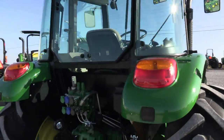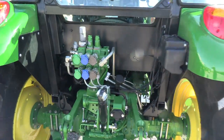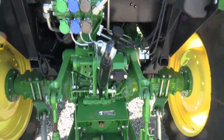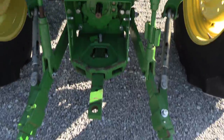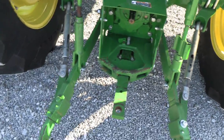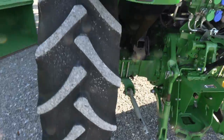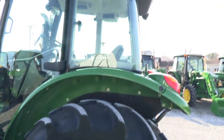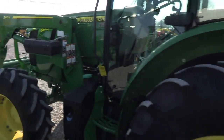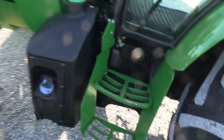Work lights in front and back of the cab. Triple remotes back here. Top link and drawbar both with the machine. Has stabilizer bars. 540 and 540E PTO. If you're looking for a nice haying tractor, nice feeding tractor, anything to that nature, certainly a really nice fit here.